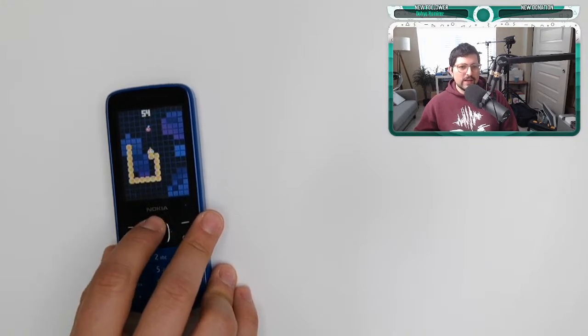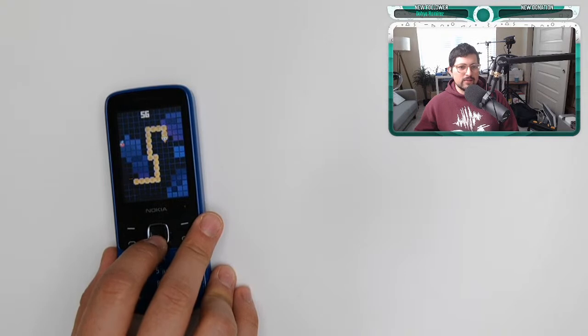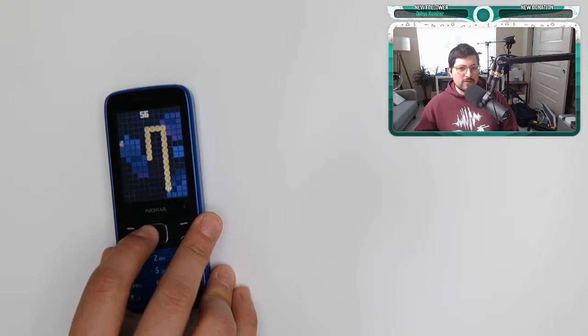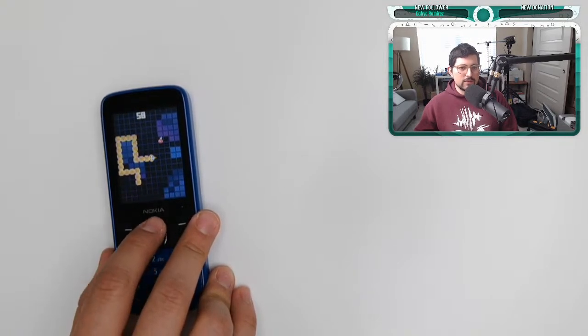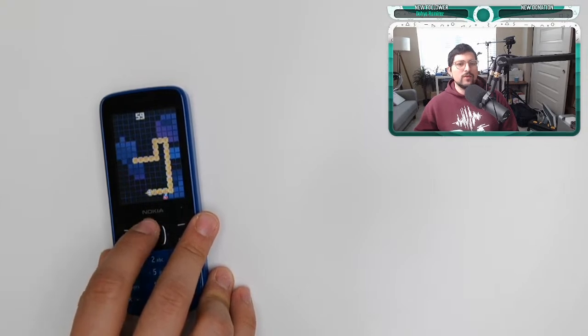Okay, there's more reds this time around, more of those red ones that give me a lot of points than the fruits that I need to pick up. Maybe it's because of the speed that I'm picking them up at. Who knows? Okay, let's see. Oh, okay, now.